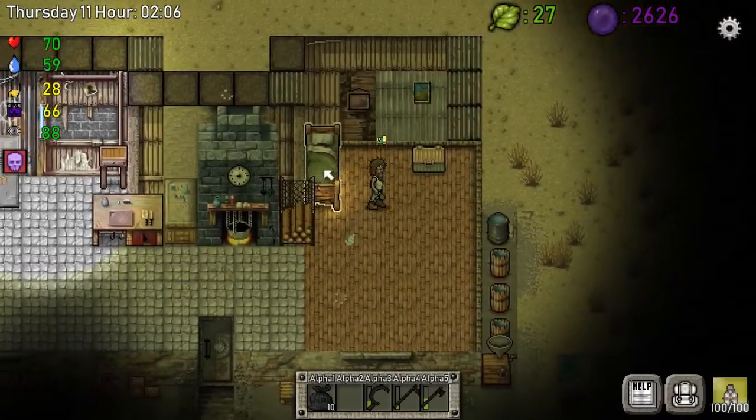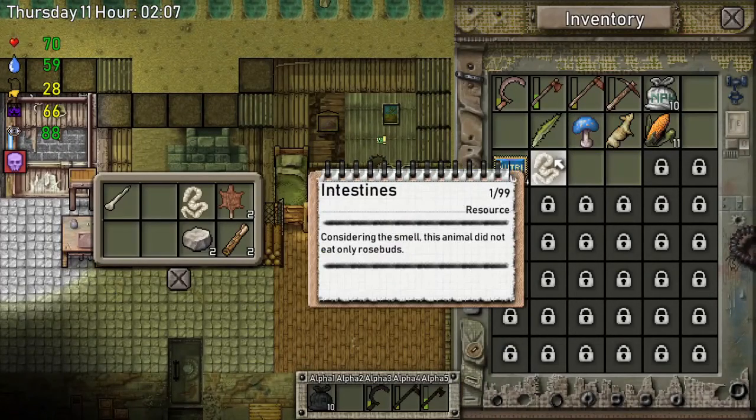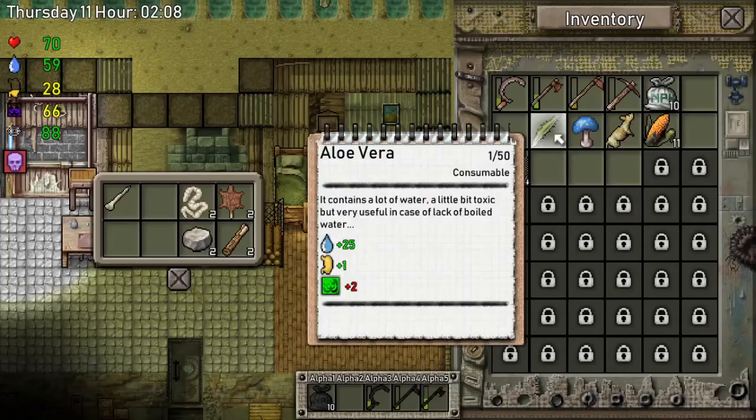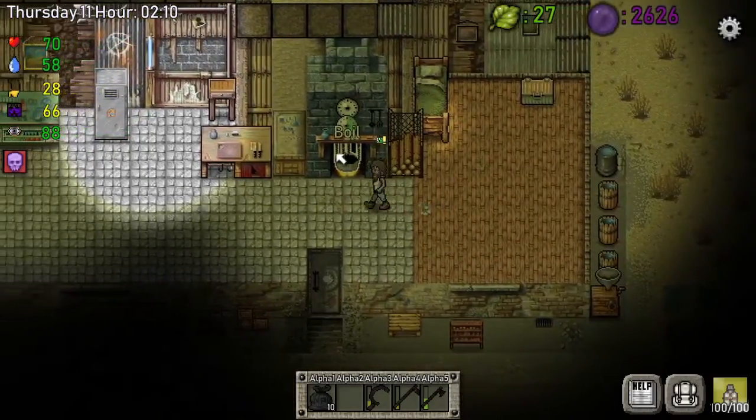But so we also got a cozy bed. Look at that. Oh, you can go in here. Perfect. Skin will decay in one day. Well, let's.